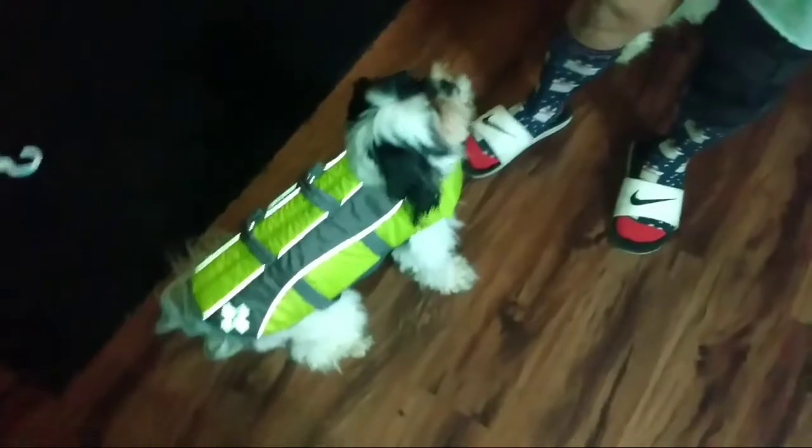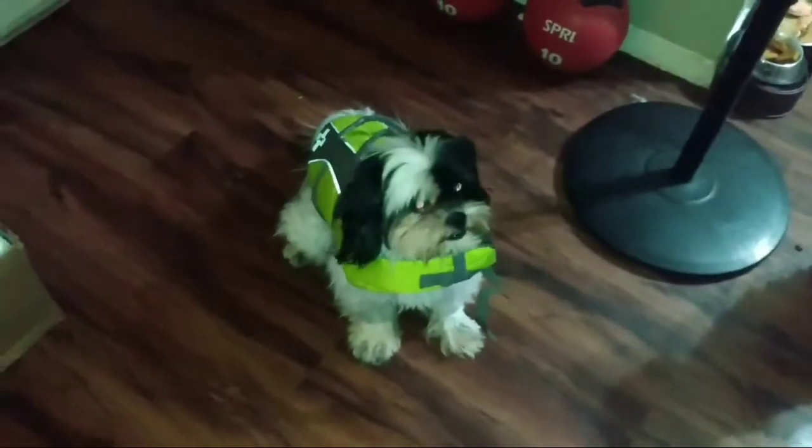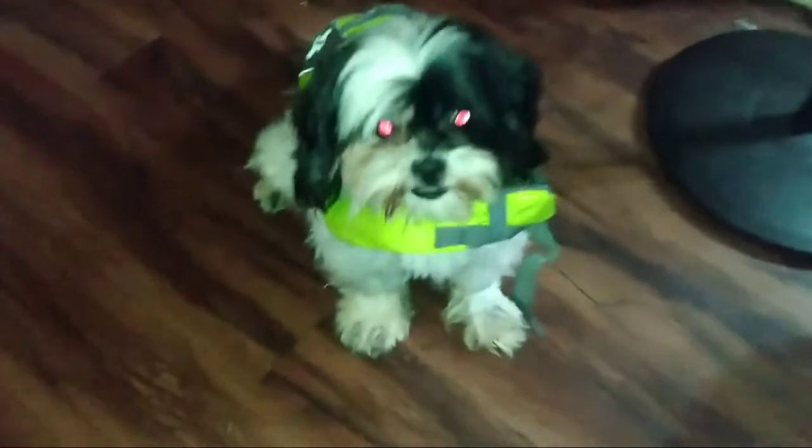Having a new jacket. Hey, guys, look what they look like. You want to go outside? Who wants to go outside? Where did she go? Boo-boo. Daisy. It's a shiny, reflective one. They look good. Uh-huh. Lucky. You like it, Lucky?